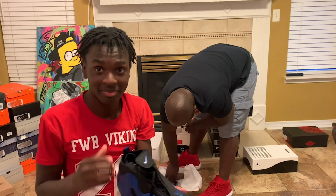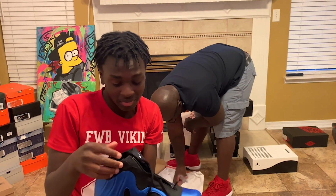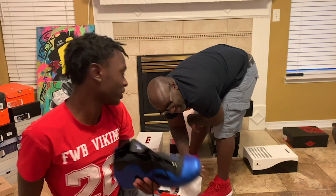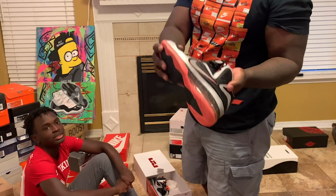Nah. I'm about something gonna feel like a glove, but they're okay. I like the color scheme, but I just don't like it. Great idea, just poor execution is all I have to say. These are the LeBron 9 Mangoes.